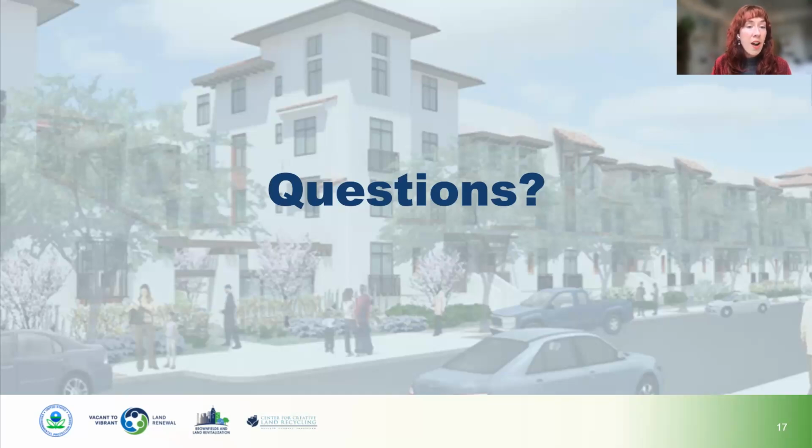A question from Sheila on the Healthy Fields Assessment Fund project. What was the agreement with the school district? Okay, so we didn't have a direct agreement with the school district. We worked on behalf of Spaces of Opportunity, but we did require Spaces to get an access agreement signed between the school district and allowing the city of Phoenix to do assessment activities on the property.